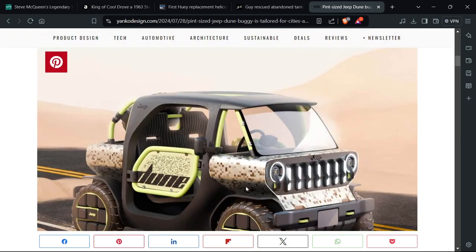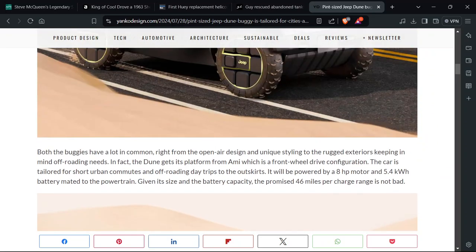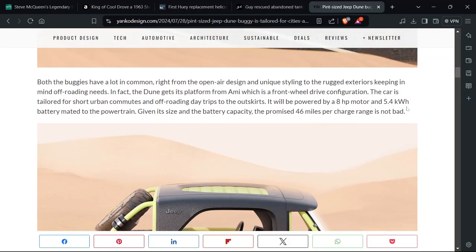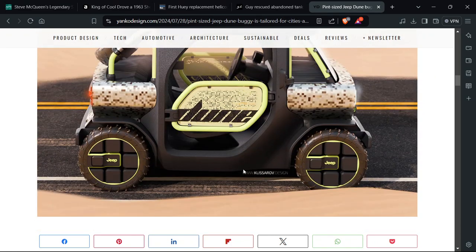But if you do live in a place like that, and if I talk to some of these guys that drive these Teslas, they say they spend about $500 a year for electricity for the vehicle. That's not bad at all. Now this thing is actually very good. A 46 mile per charge. I guess it's powered by an 8 horsepower motor, 5.4 kilowatt hour battery mated to the powertrain. So I'm guessing that motor, they're talking about the wheel motors. I mean, it doesn't make any sense. This is why I thought it might have been a hybrid, but it's not. It's all electric, I guess.